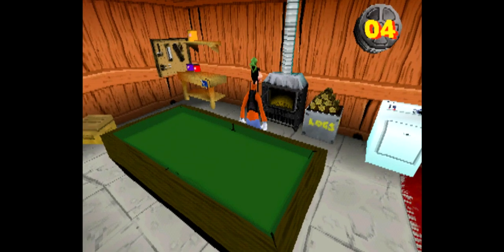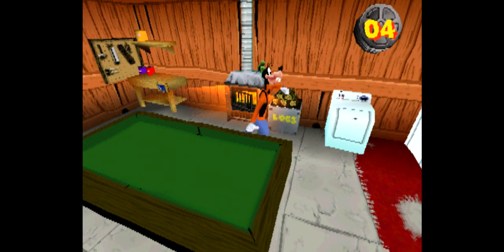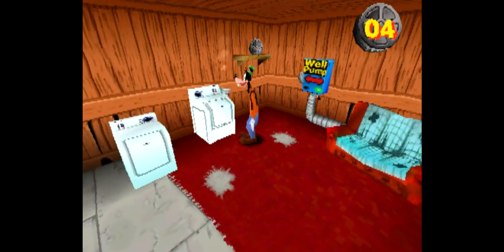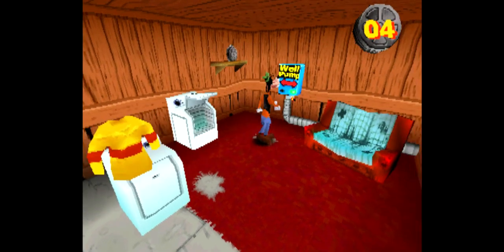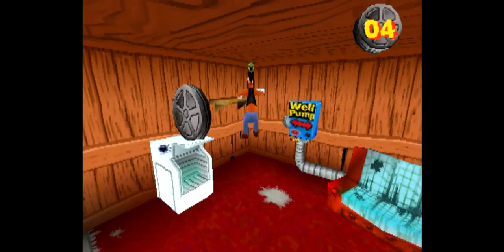For the furnace. Oh no! It's gonna get me this time! That looks like my sweater in the clothes dryer. Just had this pump put in. It gets pretty damp down here, you know.